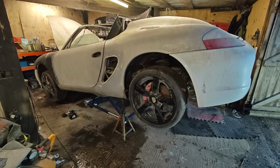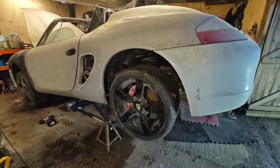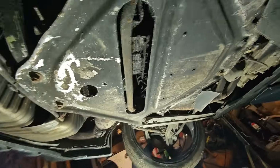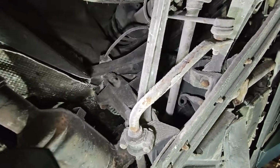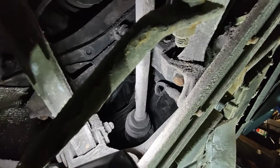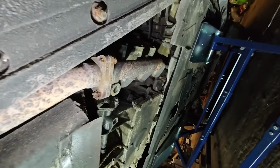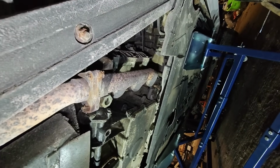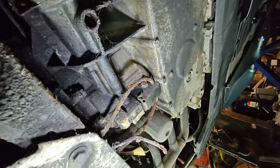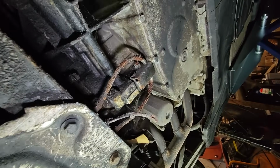Alright, we've got the Porsche on the lift, high enough to get to the oil filter and the drain plug. I think this is the first time I've actually looked underneath this car, so fingers crossed everything's okay. So, bushes look okay, drive shafts, CV joints look okay, pretty good. Exhaust looks alright, the fittings look like they've gone a bit rusty. Let's get to the engine. I don't know what this strap is here. This must be some kind of earth strap, is it? That looks a bit rusty.